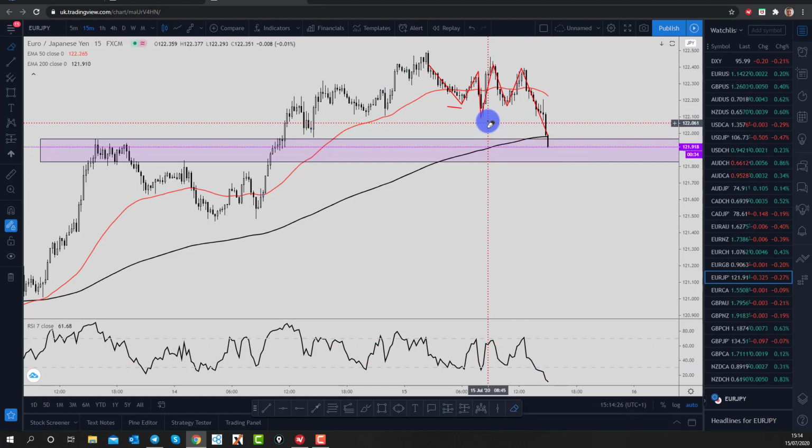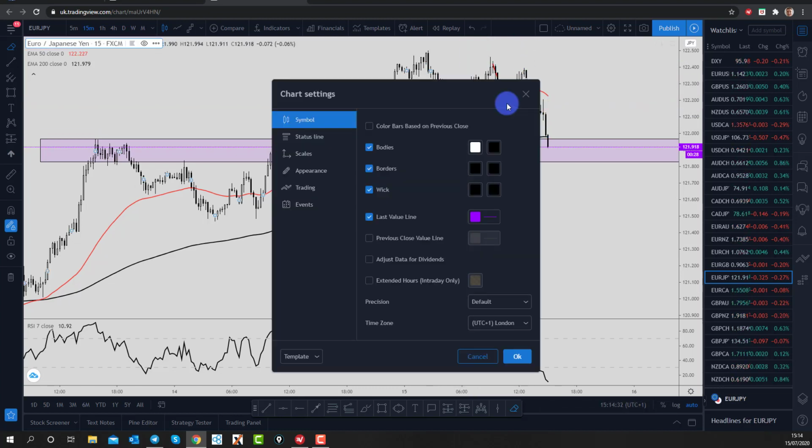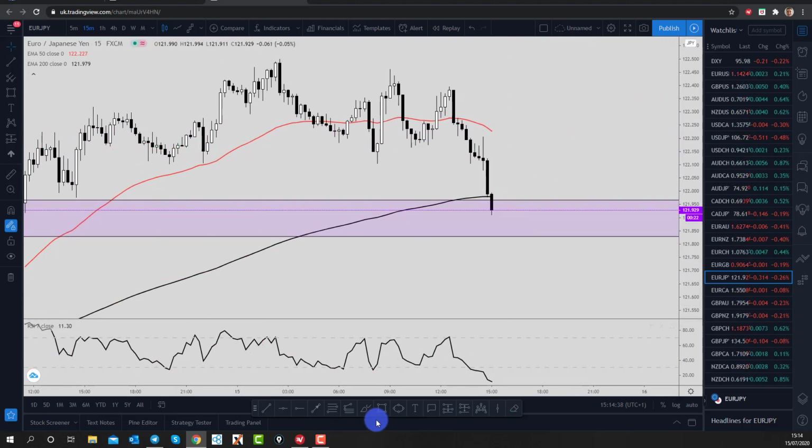So what I like to do is wait for price to come back into the key supporting level. So we'll just get rid of these lines a second. Now price is at the supporting level, I want to wait for a couple of conditions. And the first condition is my RSI in an oversold condition.